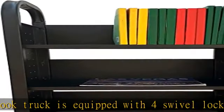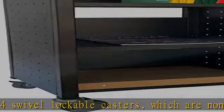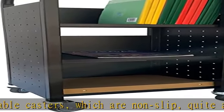Product dimension: 15 width x 13 depth x 39-1/2 height, 10 vertical clearance between each shelf.